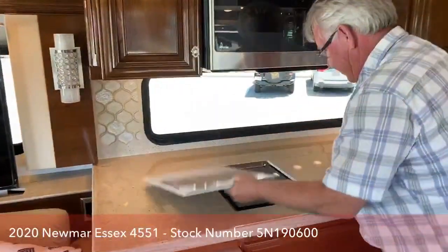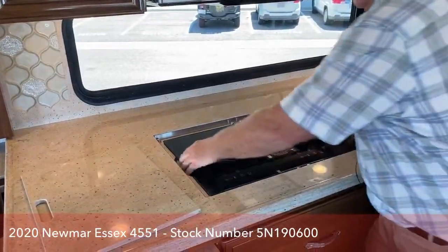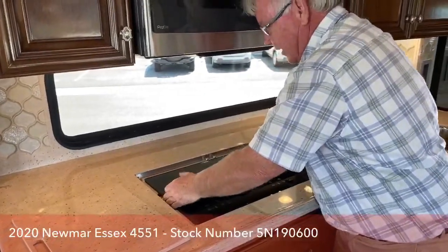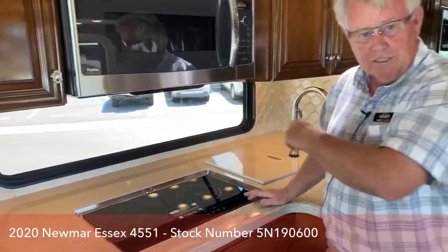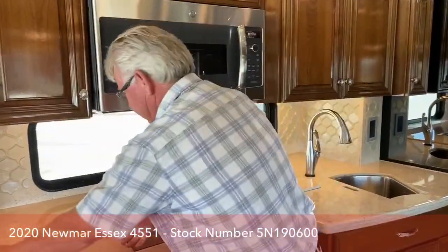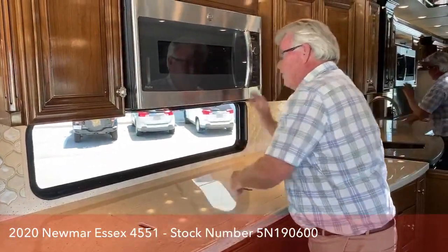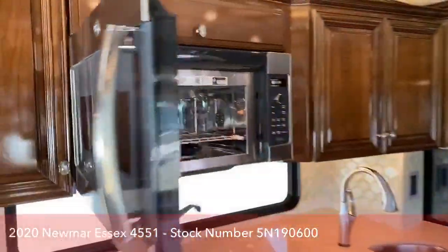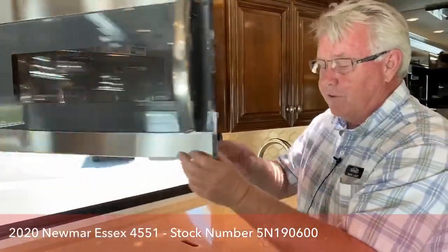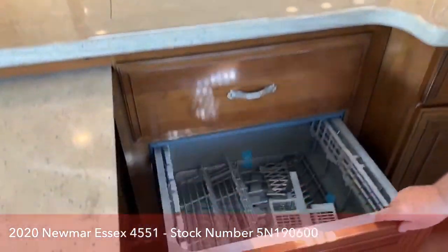We do have the induction cook surface here. And again, this will actually remove. You can see it's just got a normal 110 plug. I can take it outside, plug it in underneath in one of my storage compartments, and use it to cook outside if you like. Nice size convection microwave oven. Not many of these coaches are going to have ovens anymore, but they'll get convection microwaves. But in lieu of that, you get a dishwasher with this one.